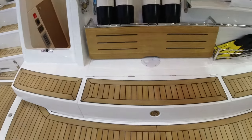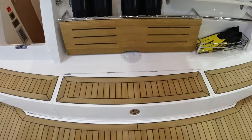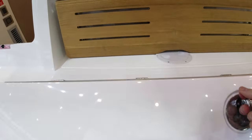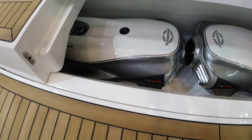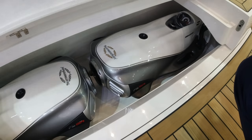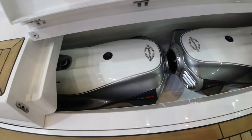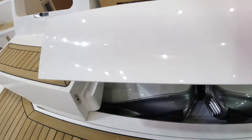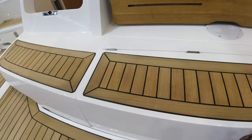Also hidden under the aft panel here is a locker for Seabobs. So again, close to the water. These are about 35 kilos each, so not easy to drag from other parts of the boat down to the water for launch. It's very straightforward.